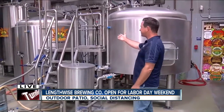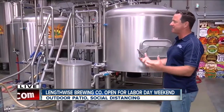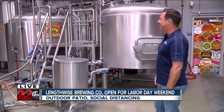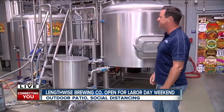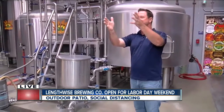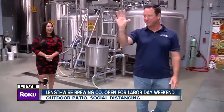So that product then transfers into the boiling kettle where it's going to boil at high temperatures, and then you can have some of your boiling hops that are added in there as well. And at that point, it's going to boil for a couple of hours at very high temperatures, and then once that's all done, then it's going to transfer over to our bright beer tanks, where all of the fermenting takes place.